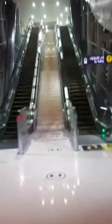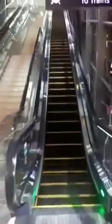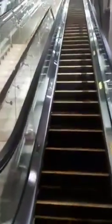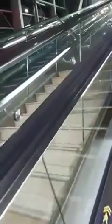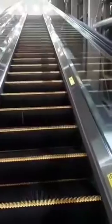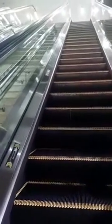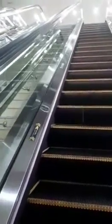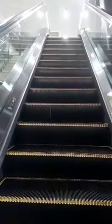Let's go inside and have a look at the metro station. It's fully air conditioned. It's beautiful. We'll take this escalator and then come back down. It's super clean. These guys are working so hard to keep it clean and nice. Almost every minute there will be someone around checking these things. It's as clean as you can get.